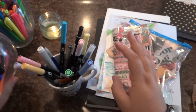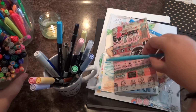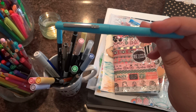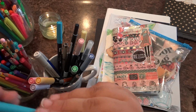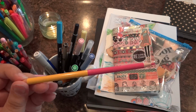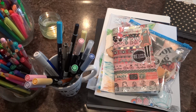I use good old regular pens. I got these super cheap. I think I got 15 of these for $6.99 at Target. These are the Papermate Flairs, and they come in all different kinds of colors. I use good old colored pencils. Like this is one of my duals. Cheap old Sargent colored pencils.